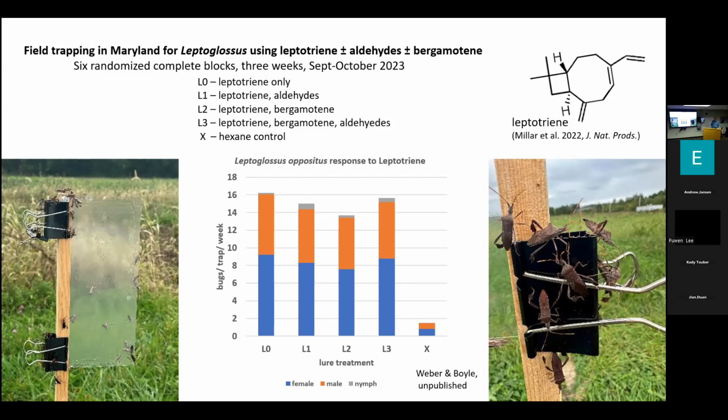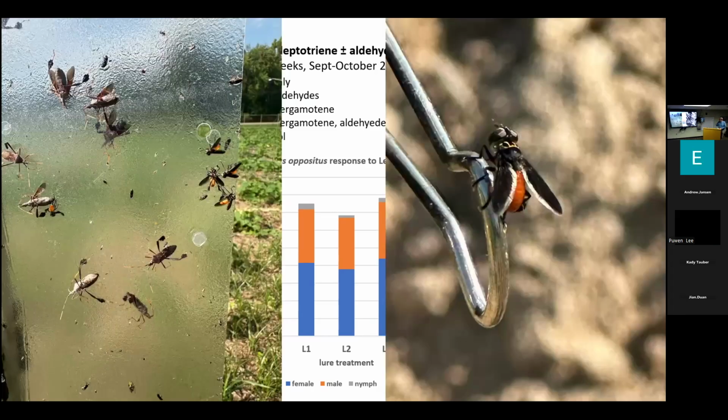And they don't get too well caught in this sticky trap. I'm not real fond of sticky traps after all this work, but you can see that the 4 bars here that contain leptotriene are very attractive, and the one that isn't. And it's also attractive to the males, the females, and the nymphs. And unfortunately, it's also attractive to Trichopoda pennipes, which is pictured here. And if you see on the left-hand side of the sticky trap, there's quite a few there.